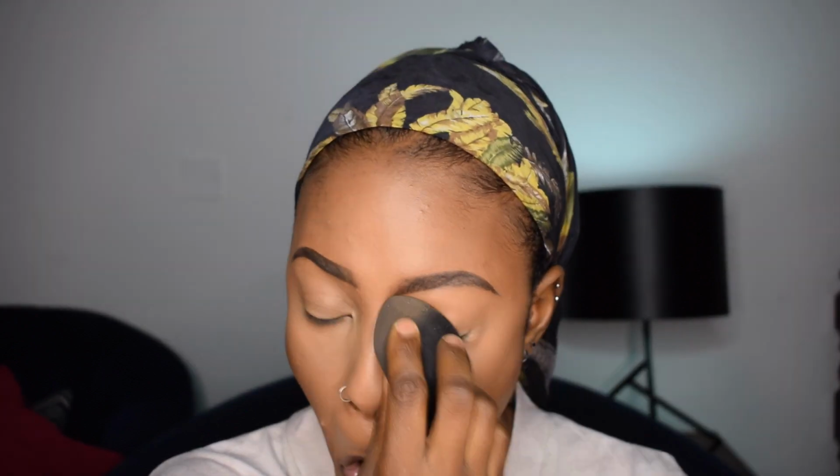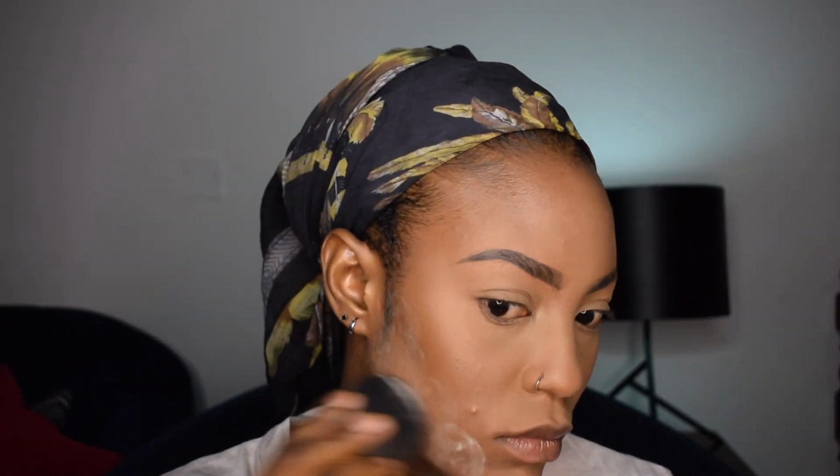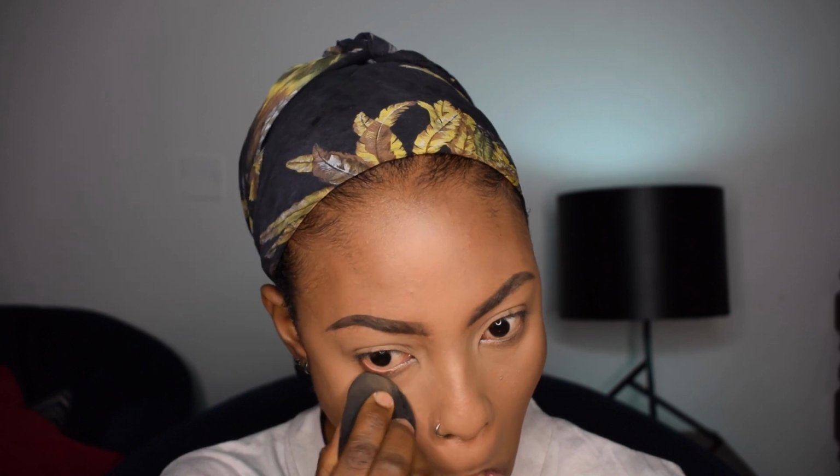Now for setting my face, I'm gonna be using the Mercier translucent powder. Now I set everywhere that I put the concealer, and I'm gonna go ahead and set my entire face as well, just because setting your face with translucent powder is the truth. You need to use something that is really translucent to avoid looking ghosty. As you can see, I'm pushing the powder all over my face to make sure everything looks really nice and airbrushed.